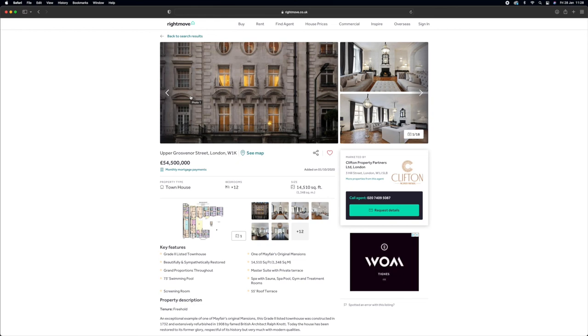So 14,000 square feet, that they are asking £3,800 a square foot. £3,800 a square foot. So almost three times as much as the first house we saw in Fulham. And that was expensive at £1,500 a square foot.